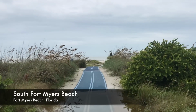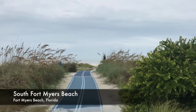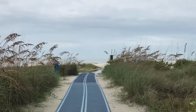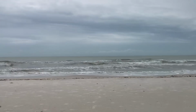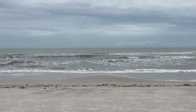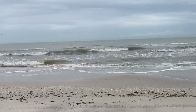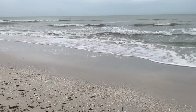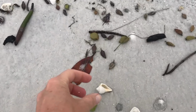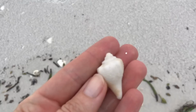So here we are, one of my favorite places. It's also probably the closest beach to me, so it's just really convenient to get down here quickly. There's a bird taking off. He decided he didn't want to stick around. The Gulf was quite active. This was on Monday, September 14th. So Sally had kind of just blown through, and so the beach is still kind of roiling, or the water rather.